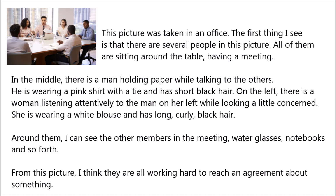Around them, I can see the other members in the meeting, water glasses, notebooks, and so forth. From this picture, I think they are all working hard to reach an agreement about something.